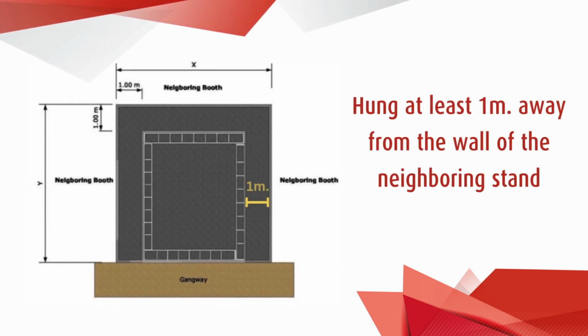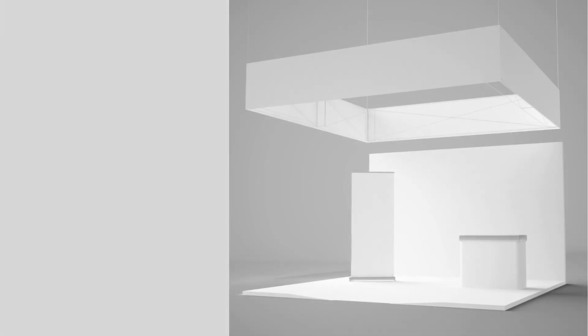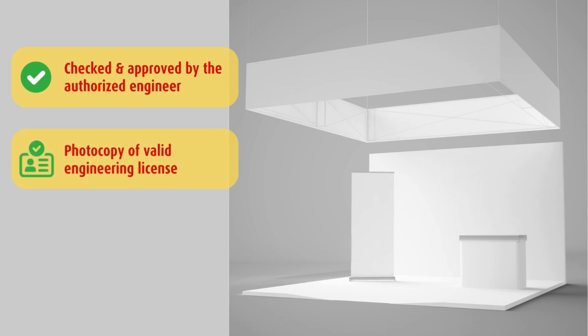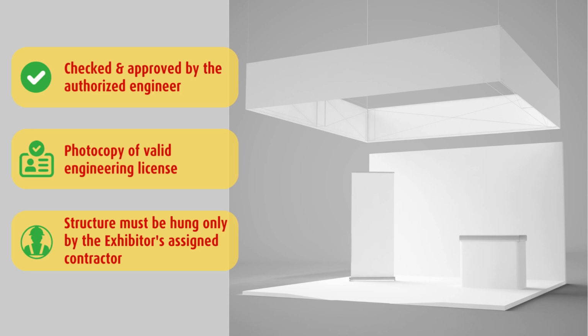The structure must be hung at least 1 meter away from the wall of the neighboring stand. The design must be checked and approved by the authorized engineer before submitting to the organizer. The photocopy of valid engineering license must be submitted with the hanging design. The structure must be hung only by the exhibitor's assigned contractor. Kindly note that the on-site request is not accepted.